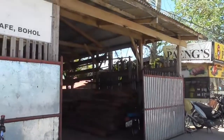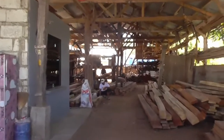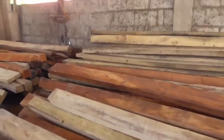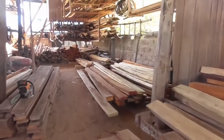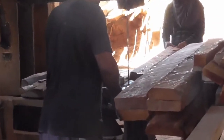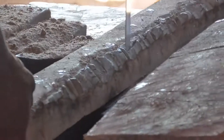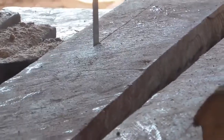This is the only lumber yard in the whole island that I know of on this side. This place here actually has a bandsaw. The whitewood Gmelina, the redwood, the mahogany. No fence or anything, everything's just by eye. Big giant bandsaw though. I bought wood here before.